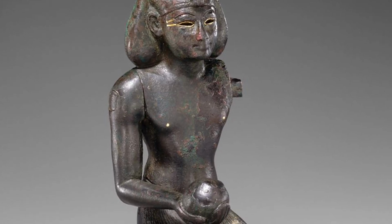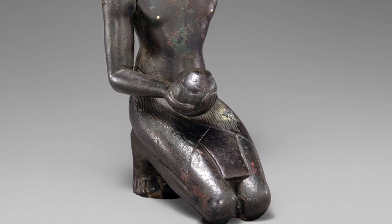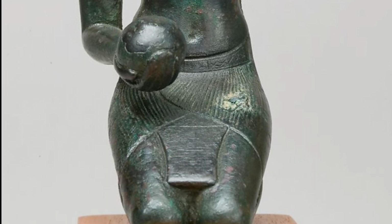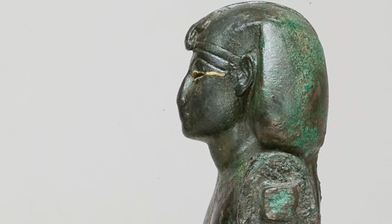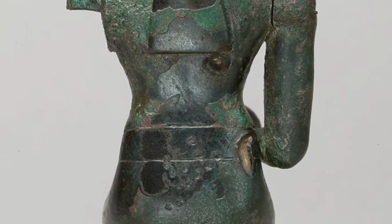Beautifully poised, this small bronze king offers wine or milk to a god. The fluid, athletic modeling of his body and details of his costume indicate a date in mid-Dynasty 18. In fact, the statuette represents the great King Thutmose III, as is revealed by traces of his praenomen, or throne name, Menkheperra, on the belt buckle.